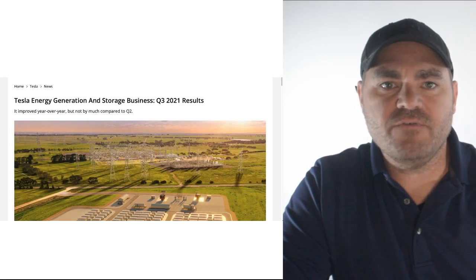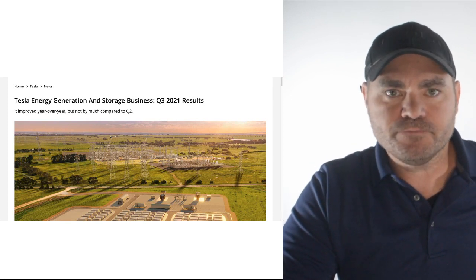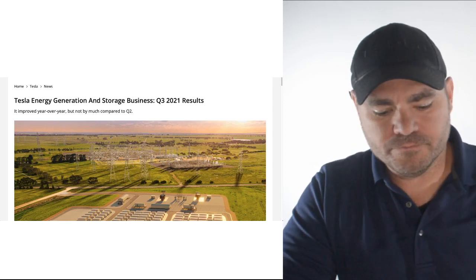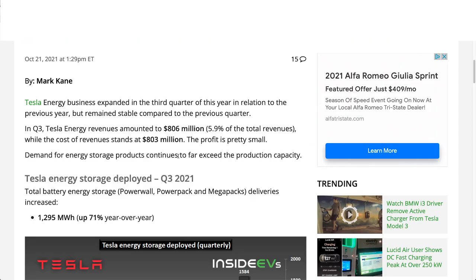So Inside EVs reports on Tesla's third quarter results in its energy division. Quote, "In Q3, Tesla energy revenues amounted to $806 million, 5.9% of the total revenues, while the cost of revenues stands at $803 million. The profit is pretty small," end quote. And the swan song continues on Tesla's slow-growing energy business.